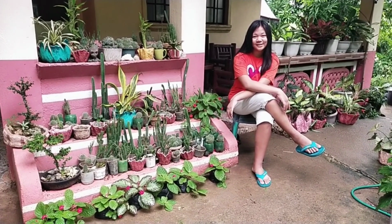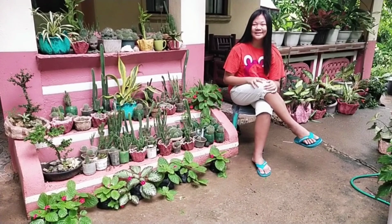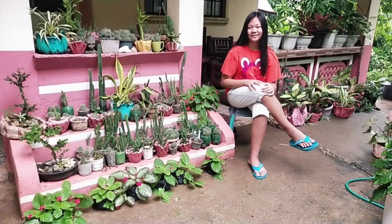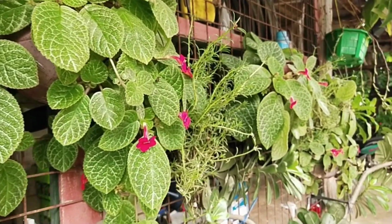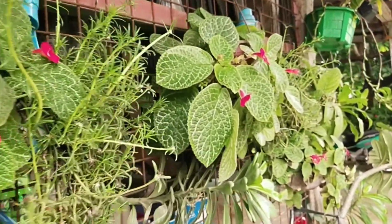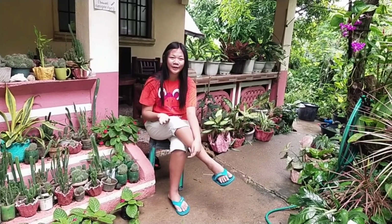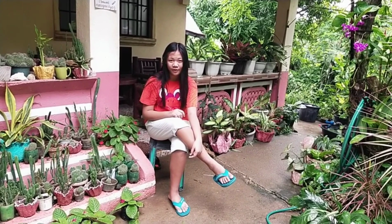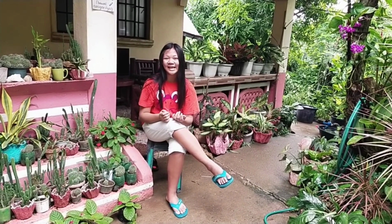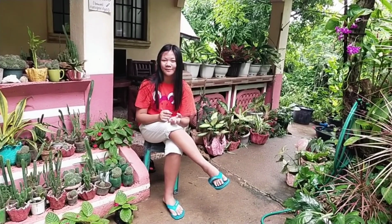Let us first look at the indoor plants. Indoor plants are plants that grow indoors. They are popular because they are relatively easy to take care of, provide health benefits, and can be used in a variety of indoor decor themes.